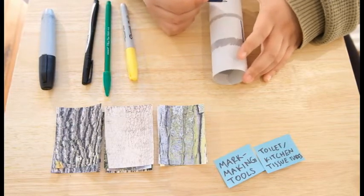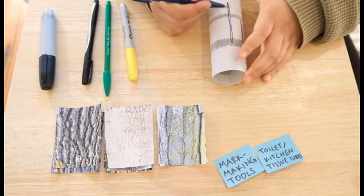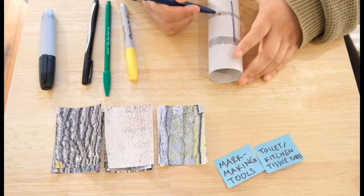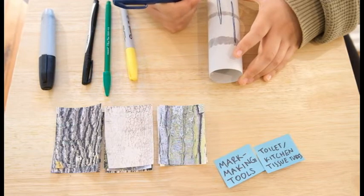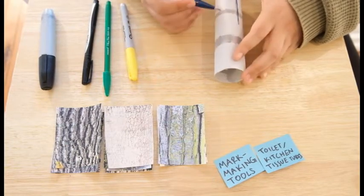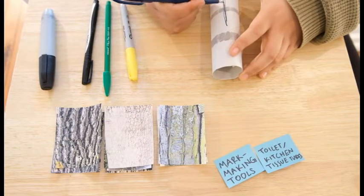This time, not really paying attention to my images. I'm just letting myself be guided by my imagination. I'm just making lines along the tree.